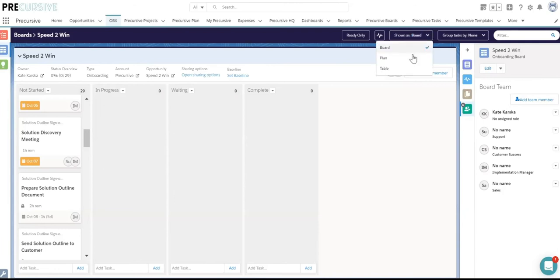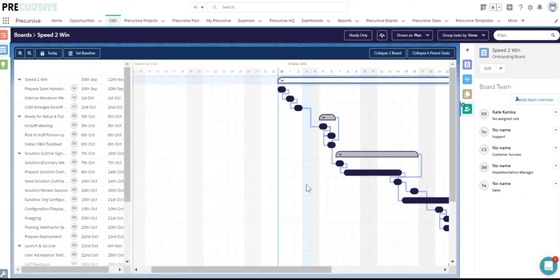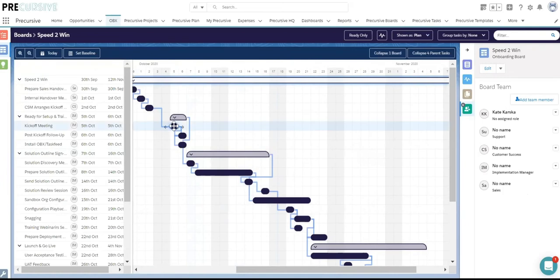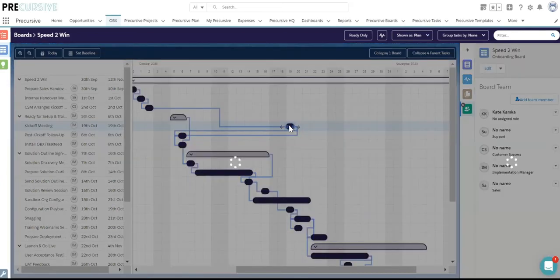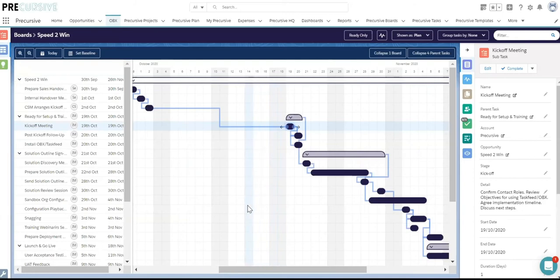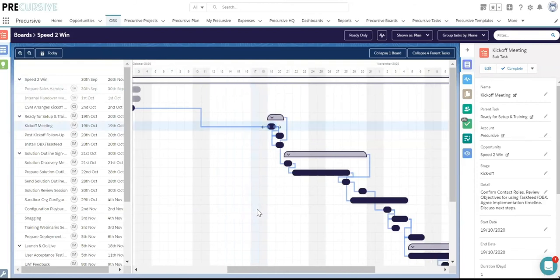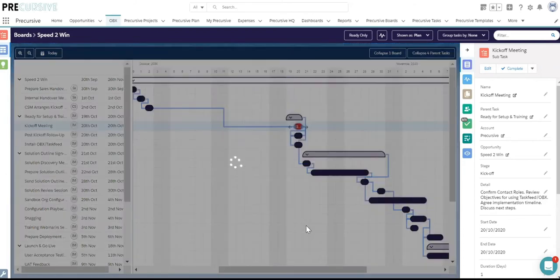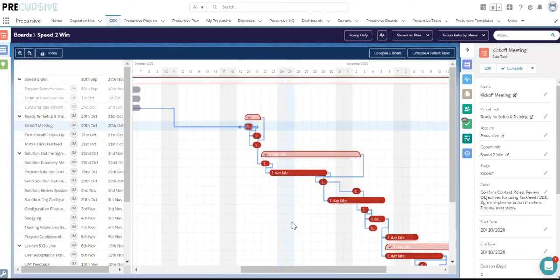So my customer has just confirmed that they can kick off the project 2 weeks later than it was supposed to start. So let's navigate to the plan view and reschedule the kickoff call by 2 weeks. So now you can see that all the dependent tasks have also moved by 2 weeks. I can now set the baseline and track how we are delivering against our commitment to the customer. If I move this task once again by 1 day, you'll see that all the tasks will show up as delayed.